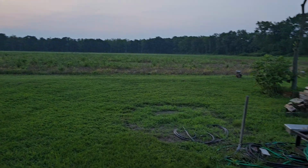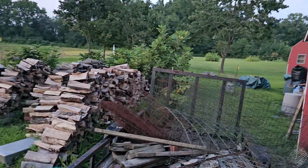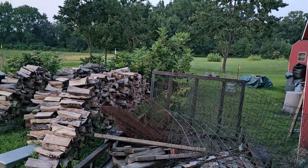Beautiful, huh? There's my fig garden over there, and we'll run through there in the future.